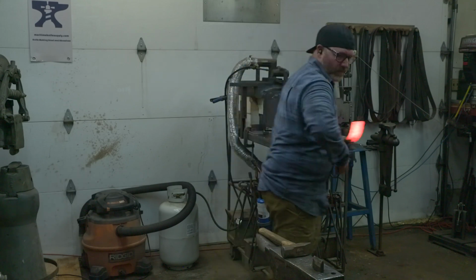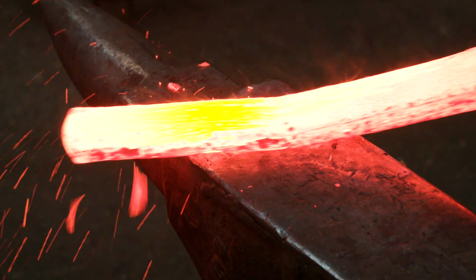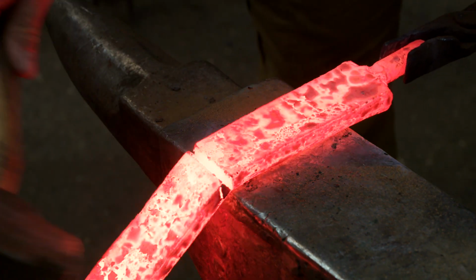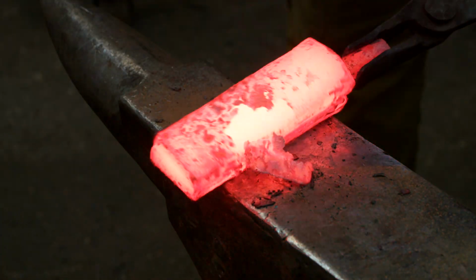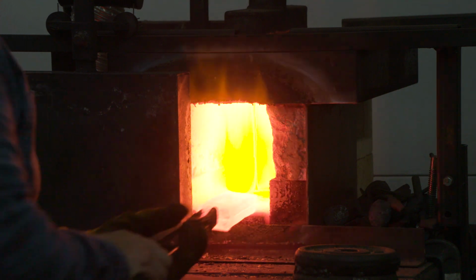Now that the billet's drawn out, I'm going to use the hot cut tool to make a crease in the center of the billet. I do this so that I can fold the steel while it's hot and double my layer count. We've gone from 20 layers to 39. This billet will get folded again and get a total of 78 layers.